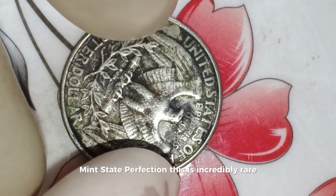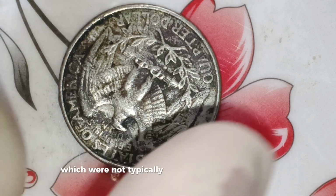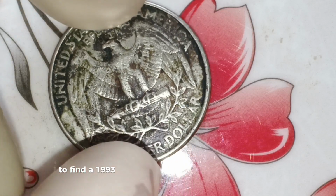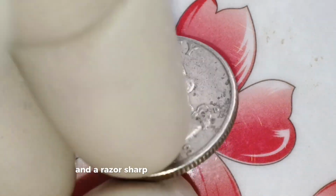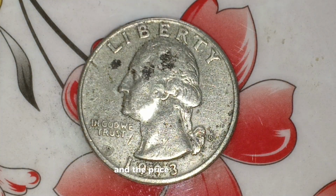This is incredibly rare, especially for coins from the 1990s, which were not typically saved in pristine condition by the public. To find a 1993 D quarter with absolutely no scratches, no contact marks, perfect luster, and a razor-sharp strike is almost unheard of. That's why collectors went wild, and the price skyrocketed.